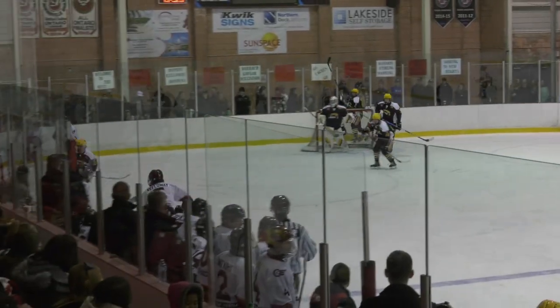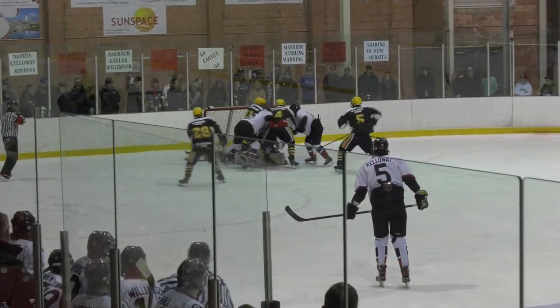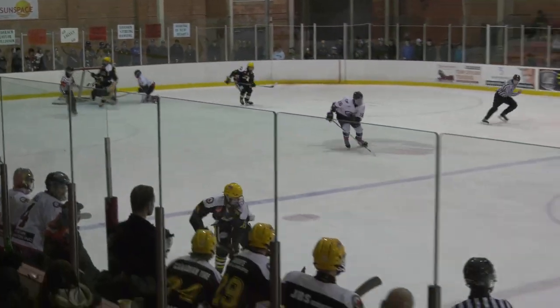Hyde is there now. Flipped up to Kellaway, a shot on. Stick save, pad save by Noah Checaferri. Now a scrum in front of the net. The puck is still loose, but Uxbridge gets it, and they'll bring it away from the front of the net.